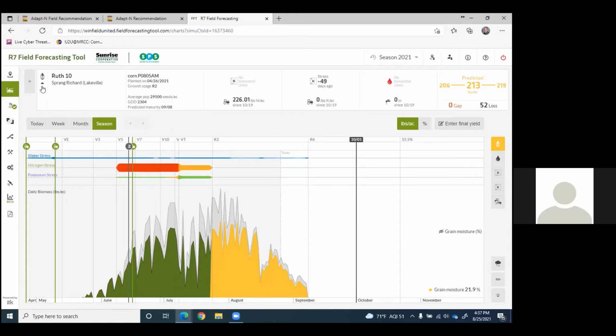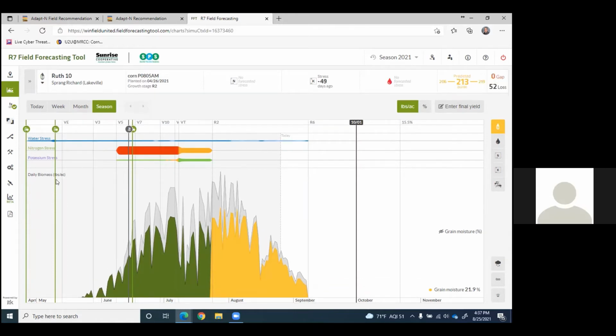Within the model, and I'm going to move this up so I get a little bit more room, it's measuring three different nutrients. It's measuring water, nitrogen, and potassium.